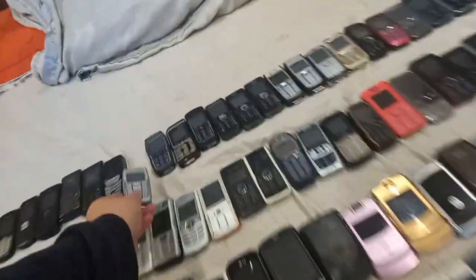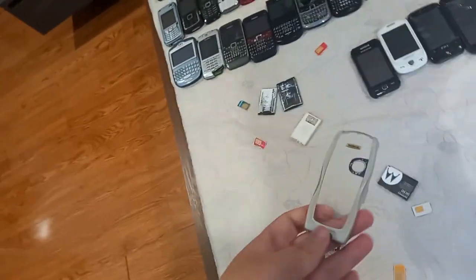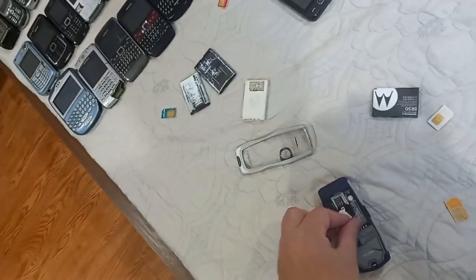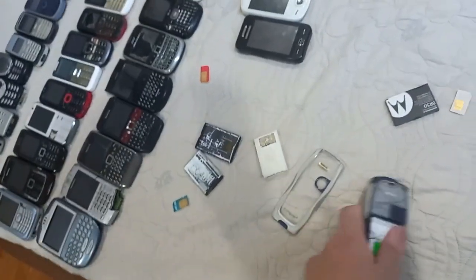Now here we have a Nokia 3220. This actually had Singular branding, but I couldn't see it anywhere on the phone, so that's weird. This one uses a BL-5B right here. A couple of these Nokias use the BL-5B.